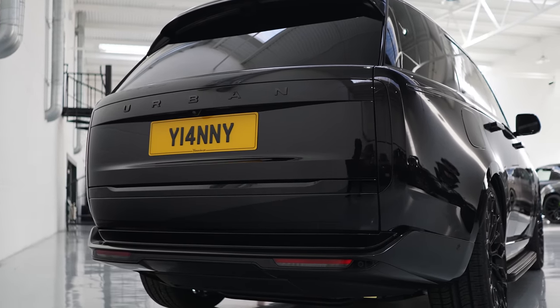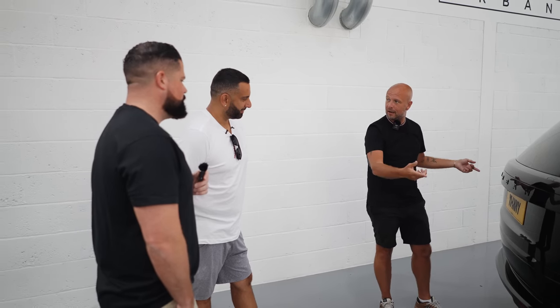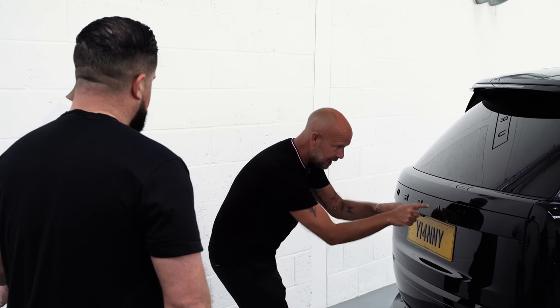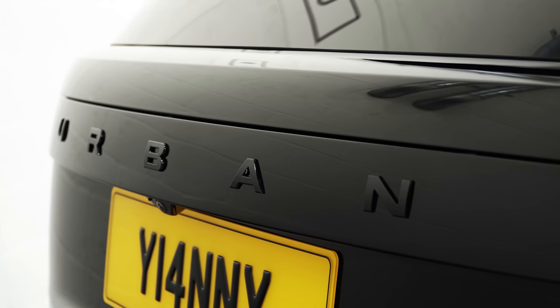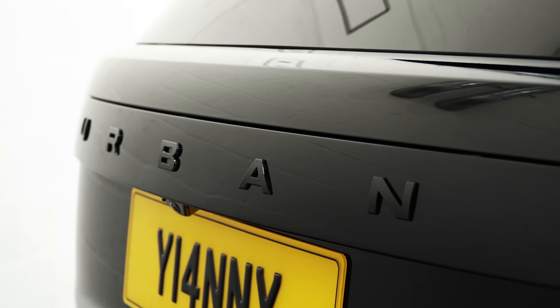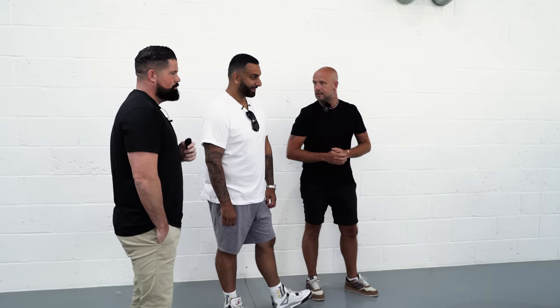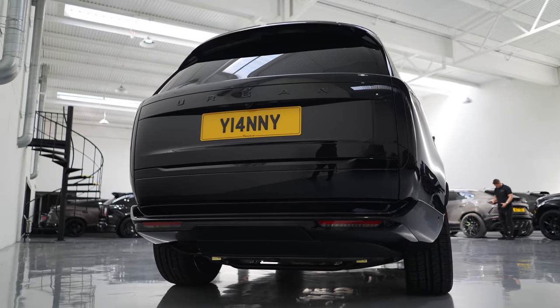And where they put Range Rover, they drilled holes all the way through each letter. So obviously when you've got R, A, N, and so on, just here you had holes. So we've had to fine line it and basically blend in black to clear. Really? But it looks seamless on the back. So that was the first test. Obviously, yours was the first car that got Urban letters. It does look nice on the back, doesn't it? Yeah, it looks really, really crisp.